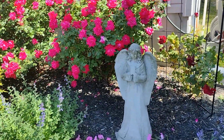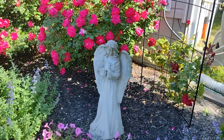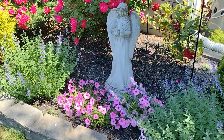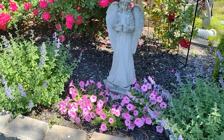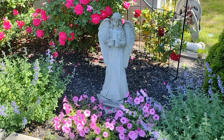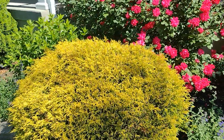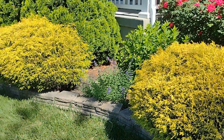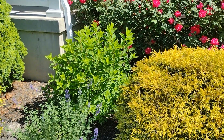On this side, there's a climbing rose. It looks like it's kind of struggling. Only a couple blooms on it, but it's a very dark red. Down here we have Supertunia Vista Bubblegum. Last year I had a different variety of Supertunia, but I went back with the traditional bubblegum color. As we go over here, there's, I believe, gold mop cypress that I prune into these spheres. Another catnip, and then a little lime hydrangea.